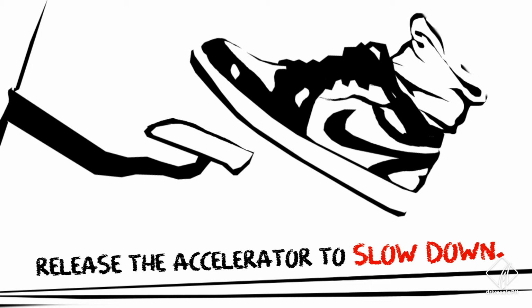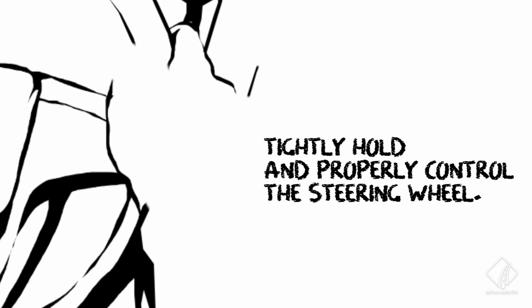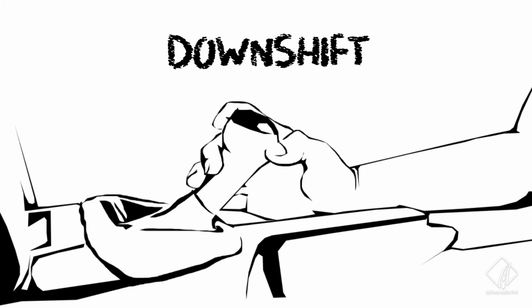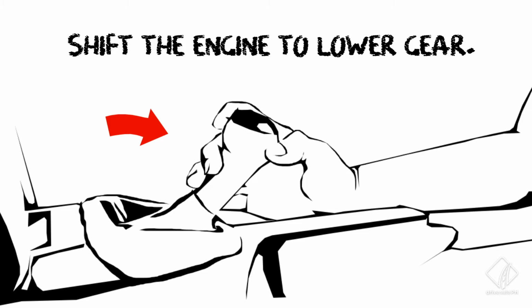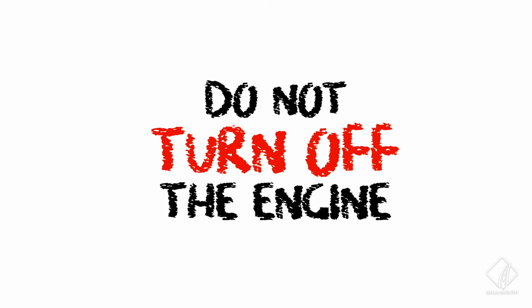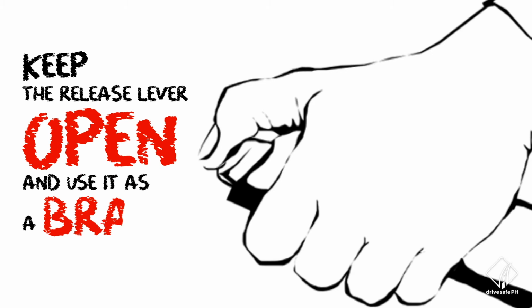Then release the accelerator because we're trying to slow down. Next, tightly hold and properly control the steering wheel. After that, downshift. Drivers usually call this engine brake or shift the engine to lower gear. Do not turn off the engine because if you do, you lose control of the vehicle. You can use a parking brake instead. Keep the release lever open and use it as a brake.